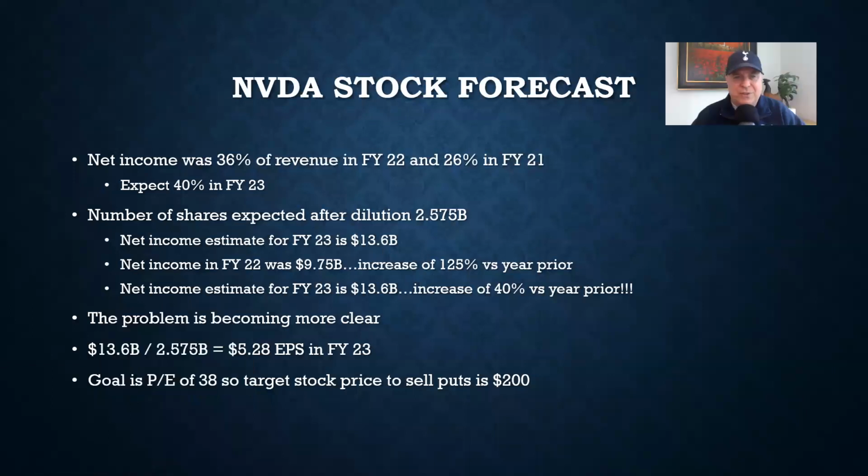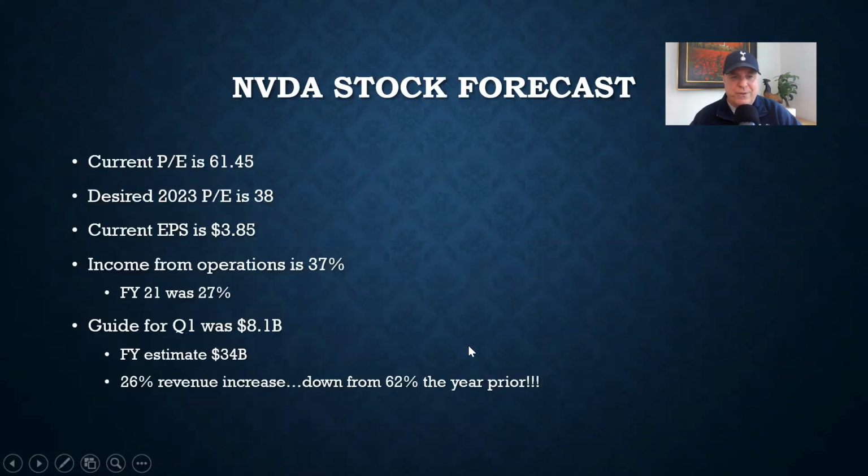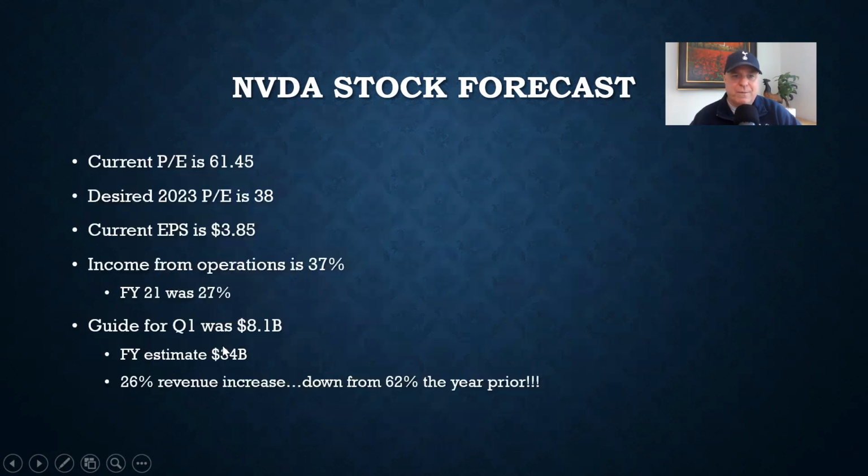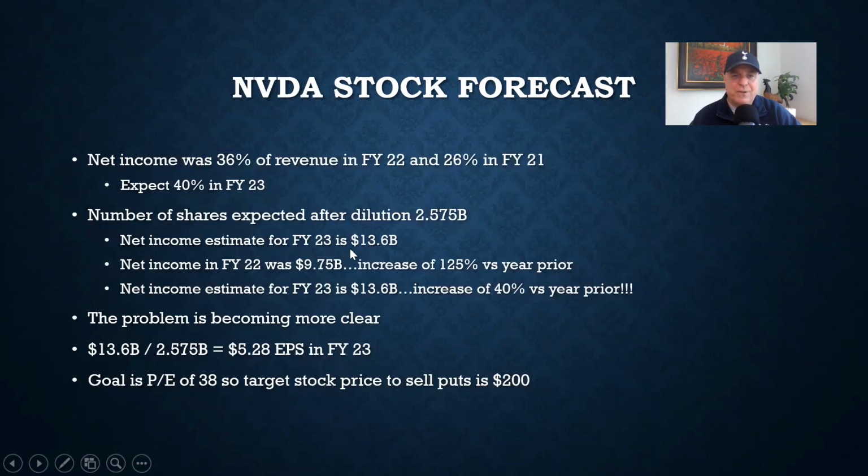So hopefully that wasn't too many numbers and too confusing. The net income estimate for fiscal year 23, which is 40% of what I believe will be their revenue for 2023, works out to $13.6 billion. So again, their revenue, remember what I had right here, was going to be 34 billion, and their margin was 40%. So if you multiply 34 billion by 0.4, you get 13.6 billion, which is what I expect their net income will be next year.